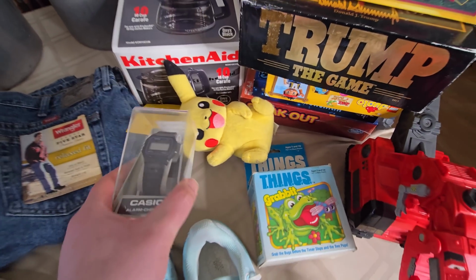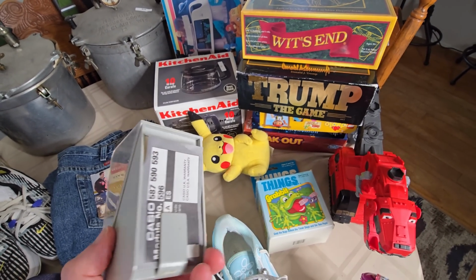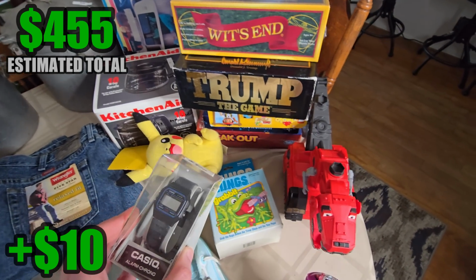Here's a vintage Casio watch. Paid $3 for this. Some of these are pretty good money. This one was looking like about a $20 watch, I think. Maybe more if it's the one that the screen glows green.